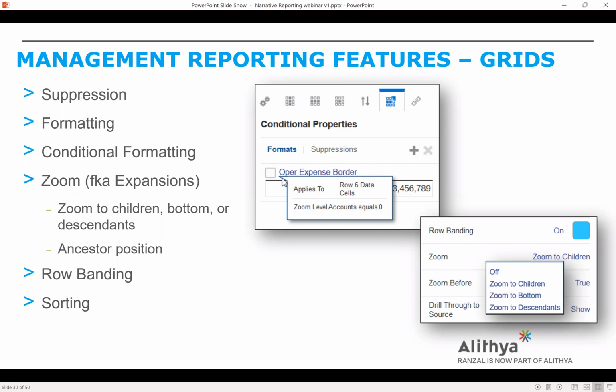In addition to that, there is row banding available, which is a nice way to format your reports, just like you would do in Excel, and you can choose the color. And then there's also some sorting options for that.